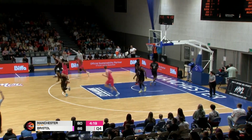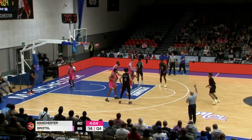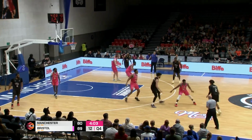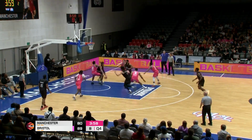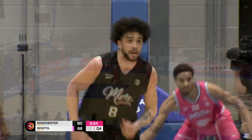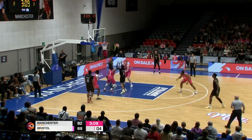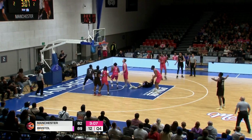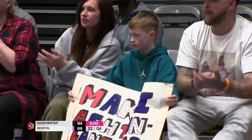And a big 3 from Thomas Edwards in the corner. DeBose to Ashton Langford. Ashton Langford runs into Lewis. Passes over to Mitchell, who'll lay it in. Ashton Langford stops, turns, bounces out, gets his own rebound, tries to put it back in. He does! Ashton Langford with a circus shot, and that is the impact he has on the game.